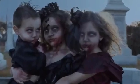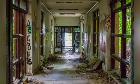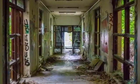Coming in at number 10, in Germany, legend has it that there is an abandoned hospital overrun by zombies. The Kinderkrankenhaus on the outskirts of Berlin is pretty terrifying, A, because it's an abandoned children's hospital, and B, because it might be infested by brain-sucking zombies. From the outside, the building in the woods has been battered by the elements, but on the inside, well, who knows.